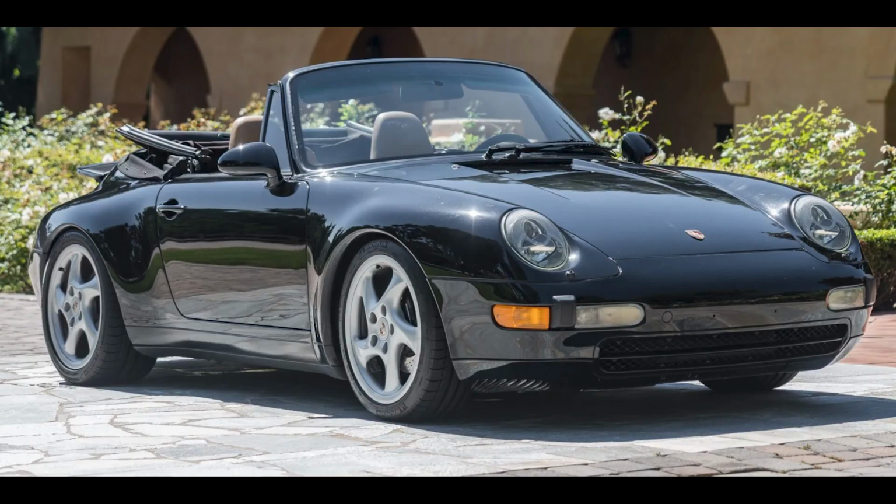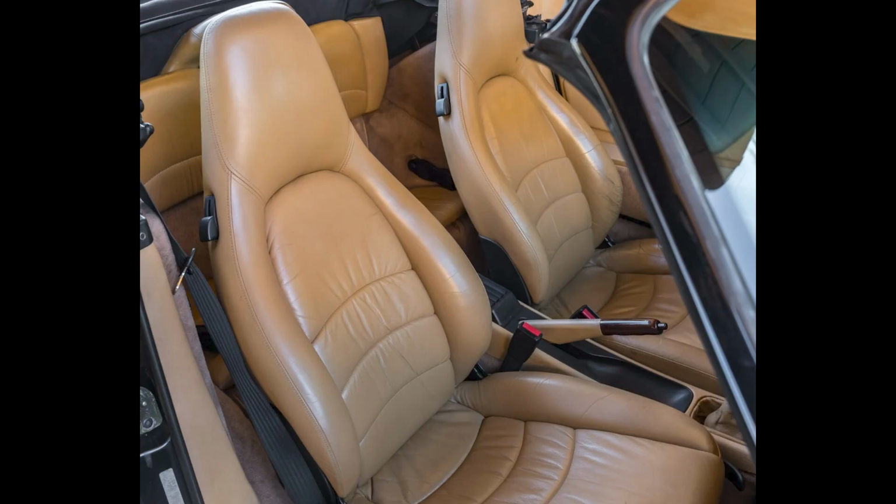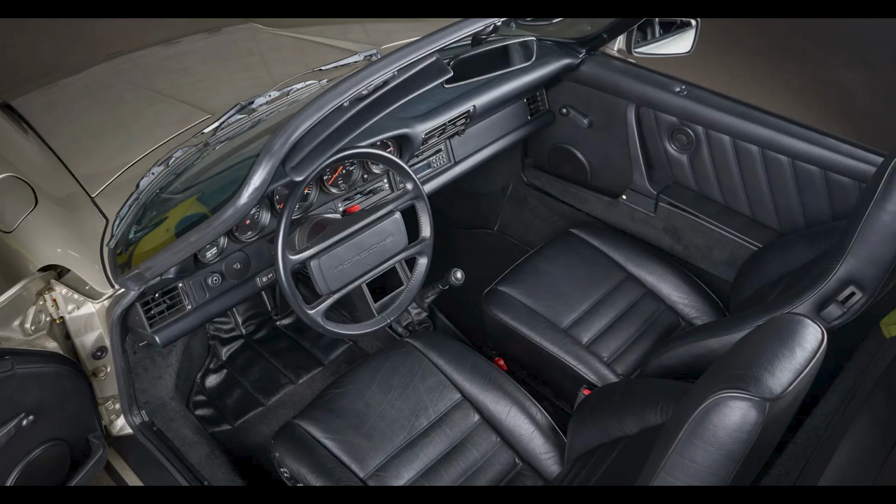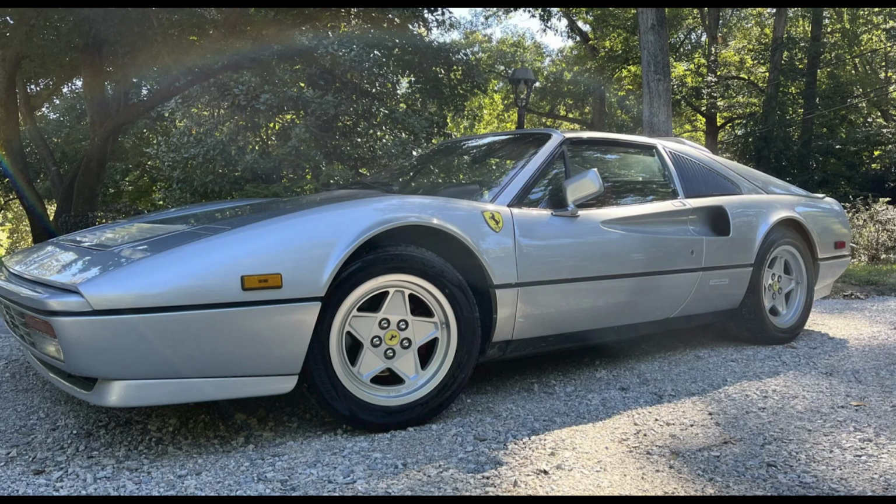3 cars on Bring a Trailer were bid with their reserves not met December 26th and 27th. A black over cashmere beige 1995 911 Cabriolet with 49,000 miles was bid to $52,000. A linen over black 3,100-mile 1989 911 Speedster presented by a great seller was bid to $220,000. An Argento over Rosso 1987 Ferrari 328 GTS with 68,000 miles was bid to $63,000.